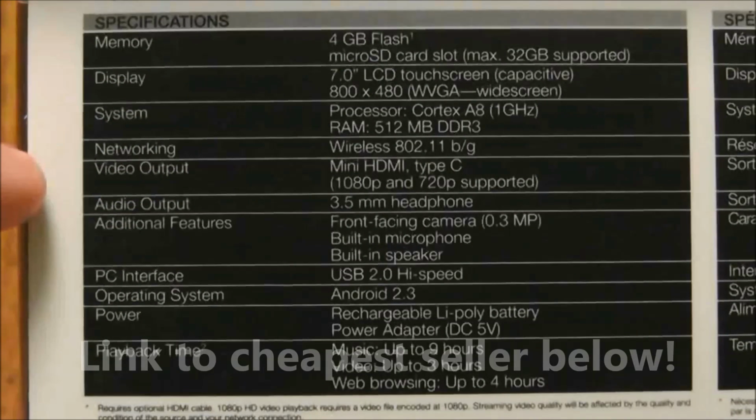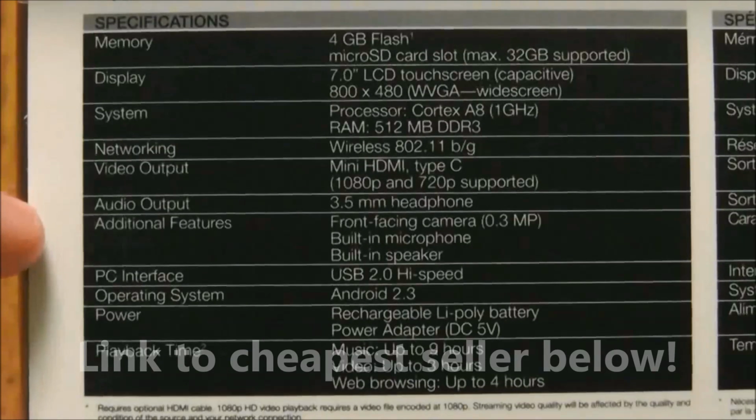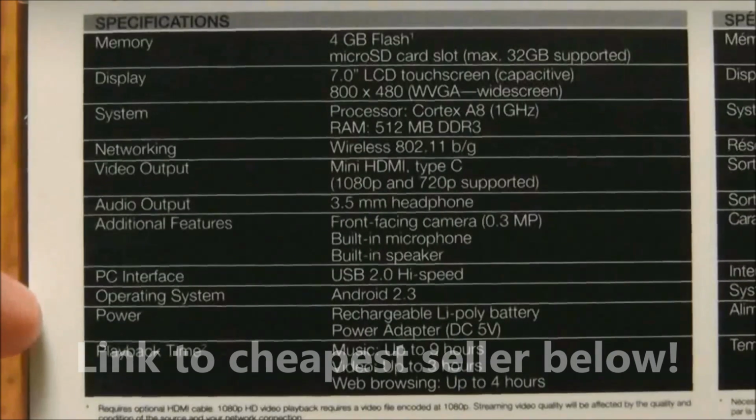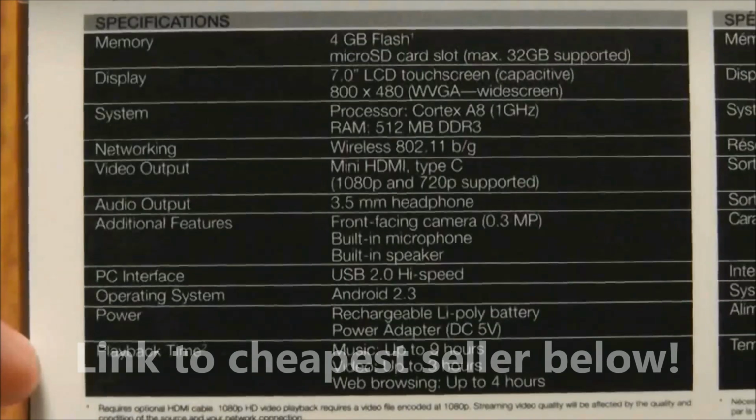It does have wireless built in and a mini HDMI port for out, which we'll take a look at in a little bit. It's also got pretty high quality audio out, a front facing camera, built-in microphone, speaker. It also has USB 2.0 high speed, Android 2.3 software as mentioned, a rechargeable lithium-ion battery, and it can last up to 9 hours depending on what you're doing.